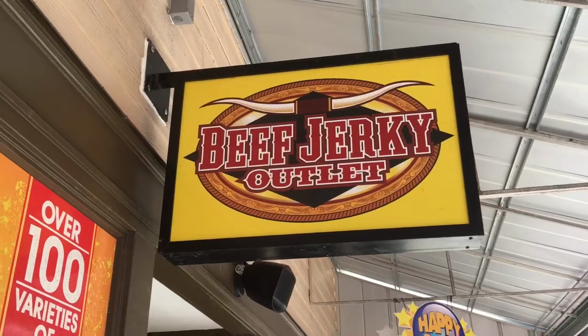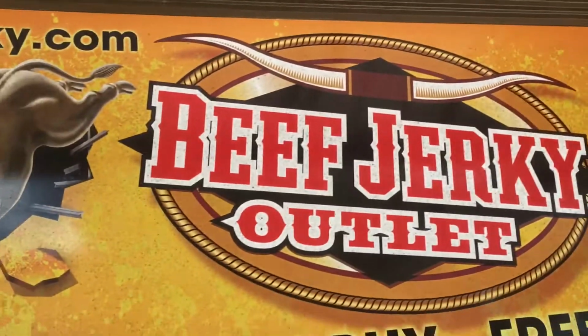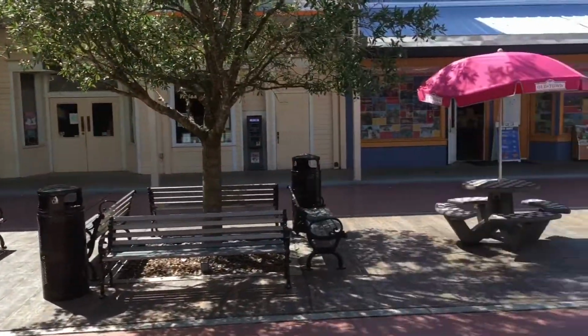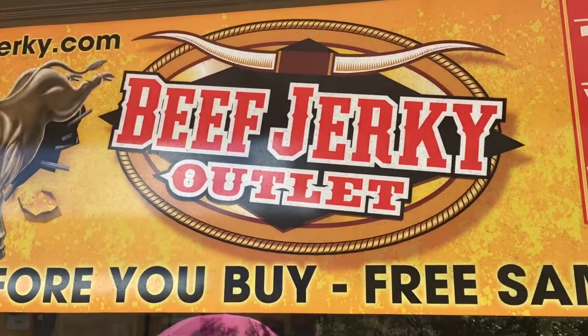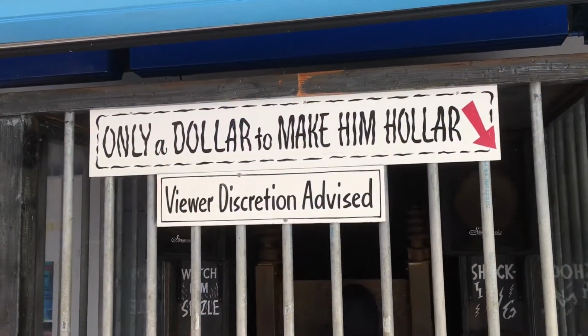It's not every day you find a store entirely devoted to beef jerky, but here you go. This is the beef jerky outlet here at Old Town. If you look inside, you can see there's a whole bunch of different varieties of beef jerky on the wall. They've also got some specialty espresso cordials and popcorn. Got some cool stuff in there. So again, another unique offering that might be worth your time if you're looking for some unique merchandise options around Old Town.